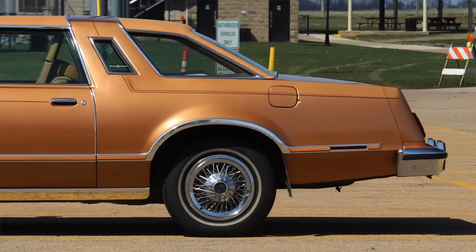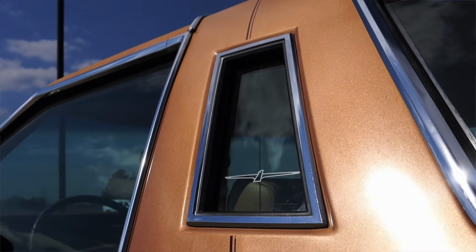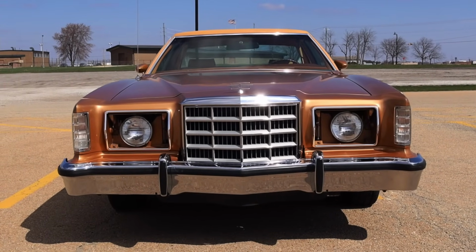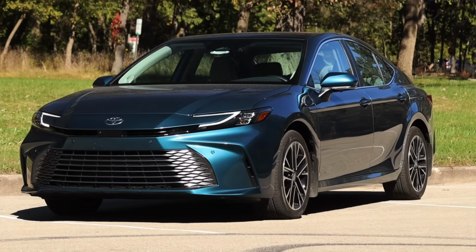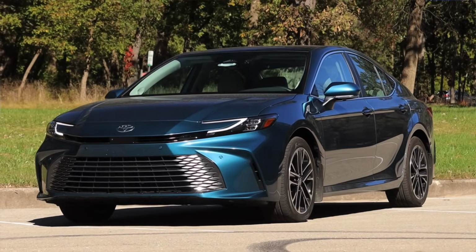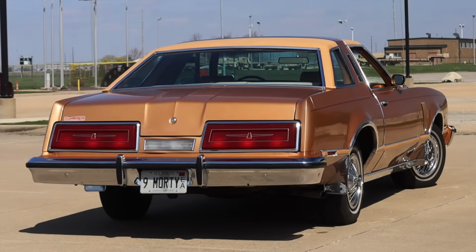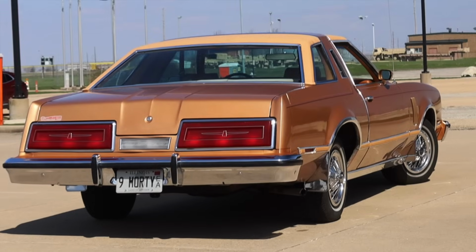In 1977, they sold 318,000. In 1978, they sold 352,000. And 1979 was their worst selling year at 295,000 Thunderbirds. Now, to put that into perspective, last year, 2024, Toyota sold 310,000 Toyota Camrys. This car in 1978 and 1977 was more popular than the Toyota Camry is today. Those are some staggering numbers and really speaks to how popular this car was.